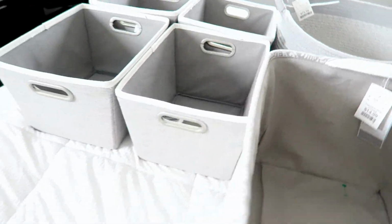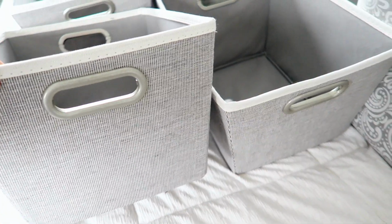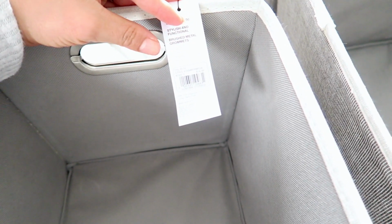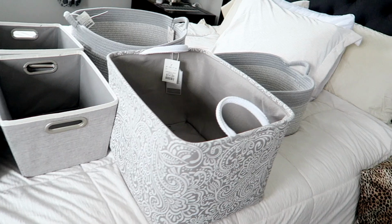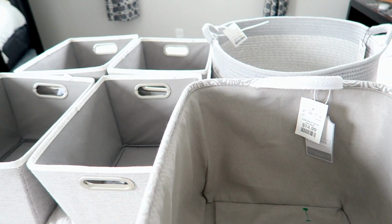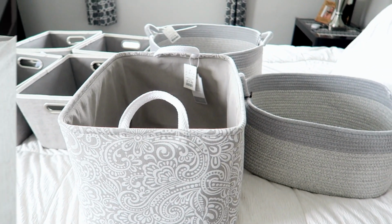And then I actually found these at Kohl's. They were on sale for $10 each, which I thought was a good deal because they're regularly, does it say? It doesn't say how much they are regularly, but they were more regular price. So I'm hoping I could use some of them. I got some of them for the towels and the others for my hair stuff and my husband's stuff. So let me see which ones I'm going to use.